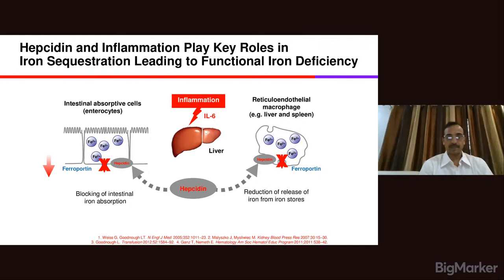So here you can see what happens in a pro-inflammatory state. In CKD, pro-inflammatory cytokines are elevated, which leads to increased production of hepcidin. Along with that, decreased GFR also causes lesser excretion of hepcidin. So hepcidin levels are elevated in CKD. Hepcidin inhibits the absorption of iron from the basolateral surface of enterocytes, so iron absorption from the gut decreases. Hepcidin also inhibits the release of iron from the stores in the reticuloendothelial system. So even though iron stores are adequate and ferritin is normal, iron cannot be utilized by hemoglobin-forming mechanisms. We call it functional iron deficiency.